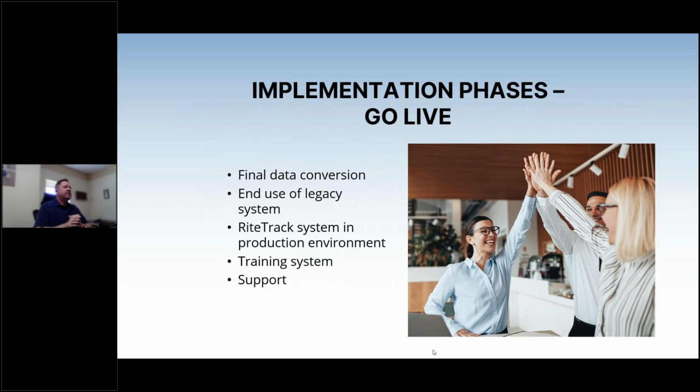But we will still maintain and support that test or training system so people have the opportunity to go into there and remind themselves of how to do things or try new things as well. Or as new development is released, it will first go into the training system for review before it's pushed out to the live or production system.